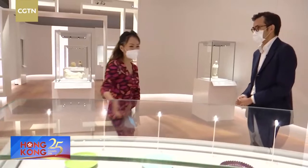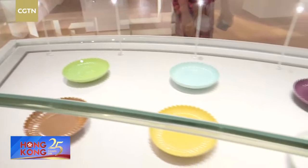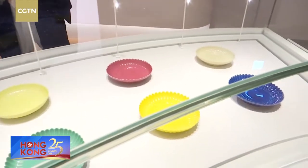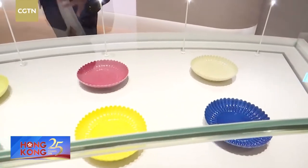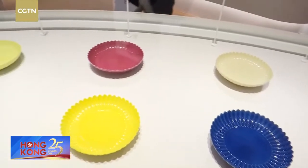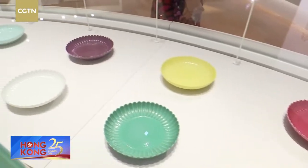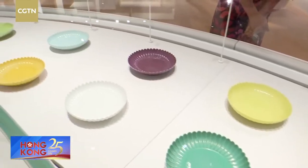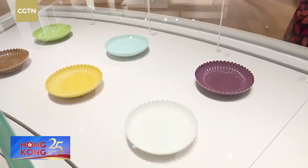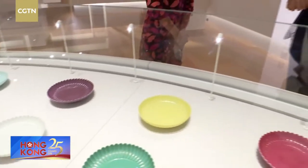Is there any thinking behind putting these colorful plates as the sort of starting point of the exhibition? Yeah, they're just visually appealing, aren't they? So just a little bit of background about this exhibition. This is the first exhibition that features the Palace Museum ceramic collections, and it comprises three sections and displays 169 objects, including lacquerware and bronze, and of those about one-third are national treasures of the first grade.